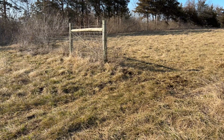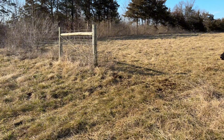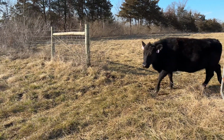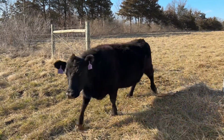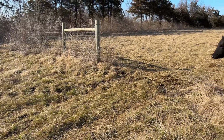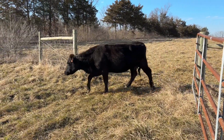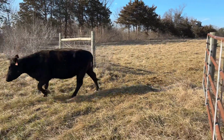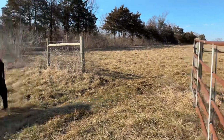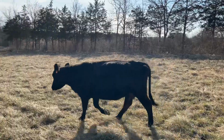So somebody asked me the other day what the benefits of rotational grazing are for the cattle producer, and there's a lot of them. But the simplest, easiest one to see is the problems at the end. You see that's a bigger frame cow. It's got a little limp. Yeah, I have to get behind that calf and bring him in. Got a calf that ran the other way on me, but we'll figure it out.